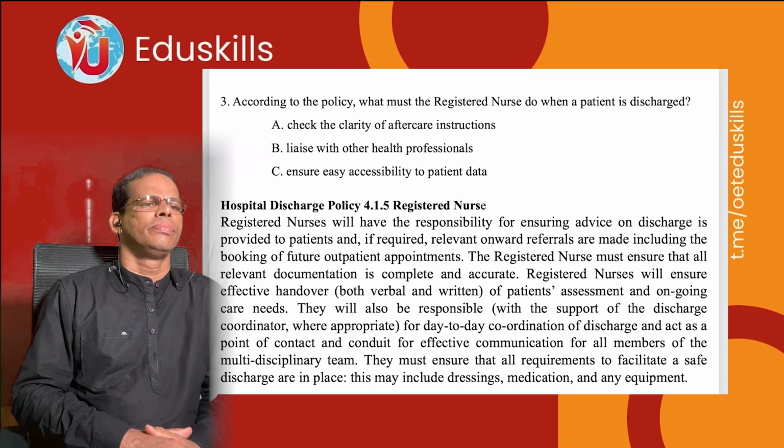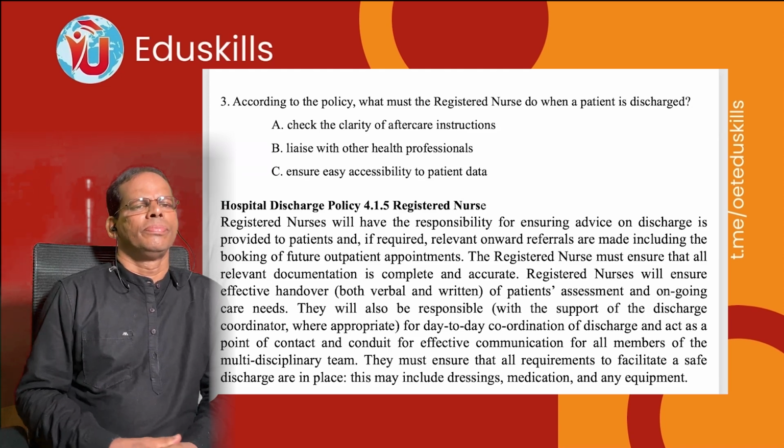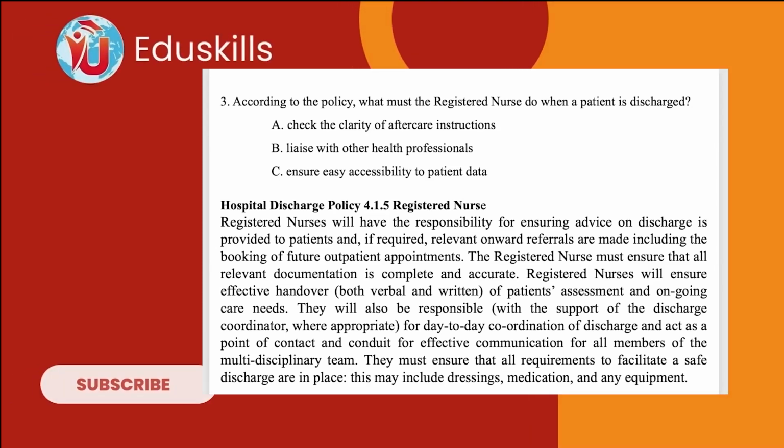Hospital discharge policy for 1. 5 registered nurses will have the responsibility for ensuring advice on discharge is provided to patients and, if required, relevant onward referrals are made, including the booking of future outpatient appointments. The registered nurse must ensure that all relevant documentation is complete and accurate. Registered nurses will ensure effective handover, both verbal and written, of patients' assessment and ongoing care needs. They will also be responsible with the support of the discharge coordinator, where appropriate, for day-to-day coordination of discharge, and act as a point of contact and conduit for effective communication for all members of the multidisciplinary team. They must ensure that all requirements to facilitate a safe discharge are in place. This may include dressings, medication, and any equipment.